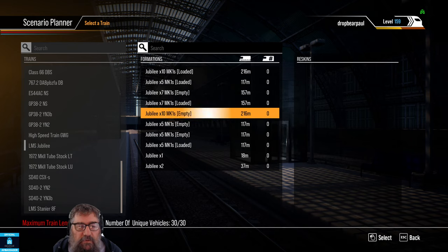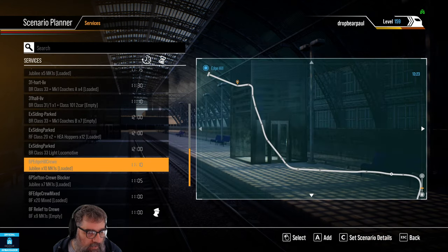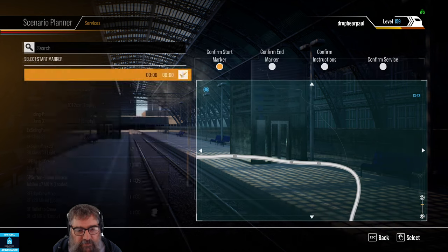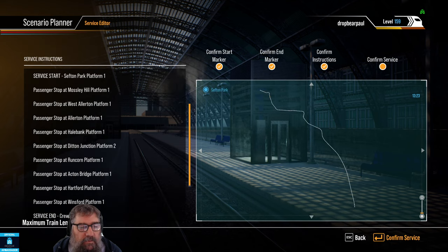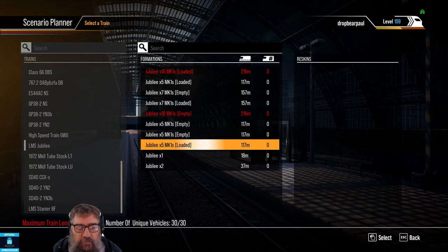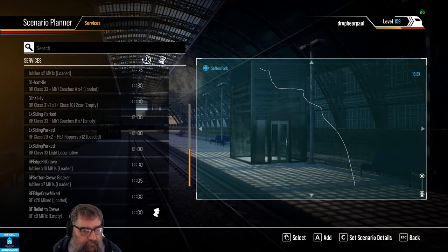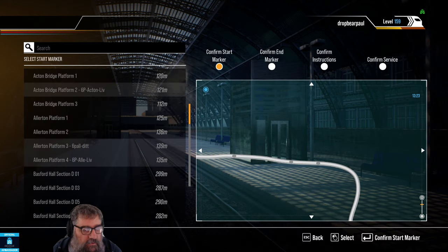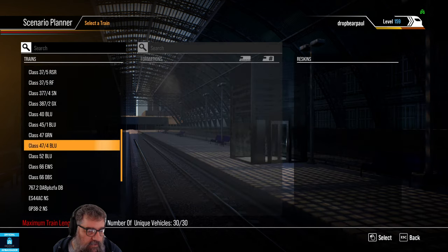Jubilee and 10 Mark 1s, I think, loaded. And then there's Jubilee with 7 Mark 1s, so that's Sefton Crewe. This is the one that's in front of us, one that's slowing us down all the time. Jubilee, and it can't have 10, so we'll give it 7. That's the blocker. This is the mixed one. So we'll confirm this one all the way through. This is an 8F mixed.